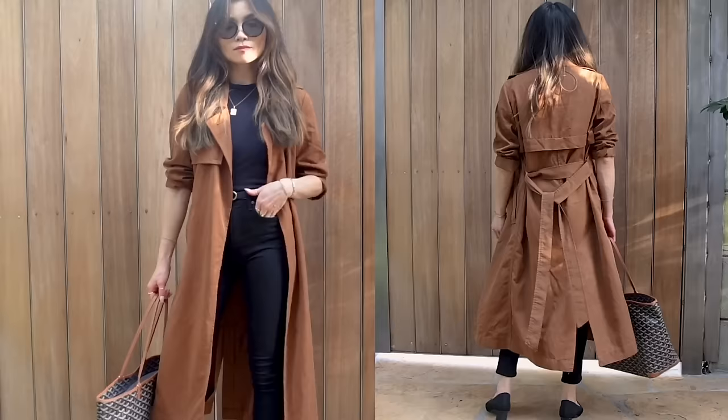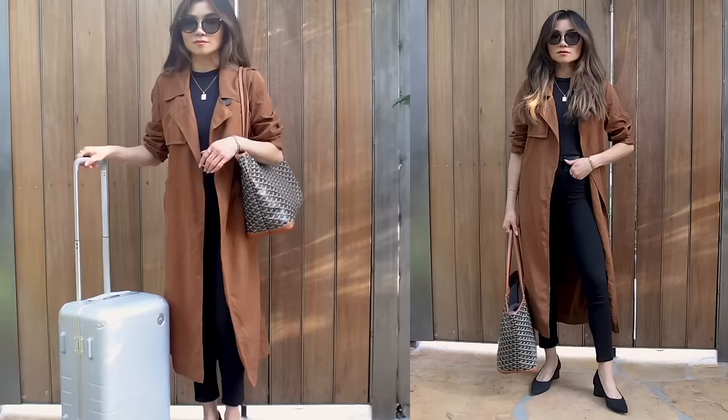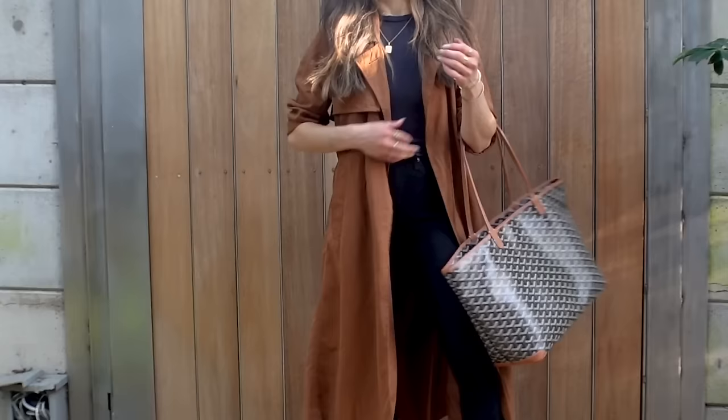I love the flowy, comfortable, relaxed style of this type of trench. It's like the perfect topper for traveling. And we have the power neutrals combining together and really accentuating the tan and the black and the Goyard tote. Can never go wrong with this combo.